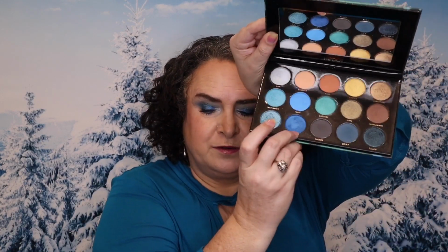Ancient, I have all over my lid. I have the Jungle right in the center of my lid, and then here's Ancient. It's this really pretty sapphire blue shimmer. It's almost like a satin. Sacred was great to use as an outer corner buildup. It's almost a dark grayish brown shade.